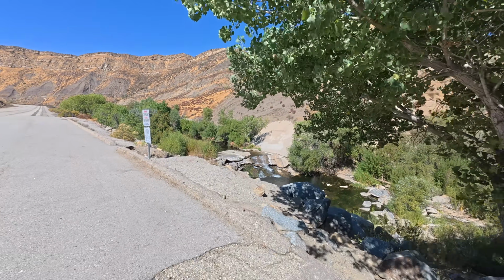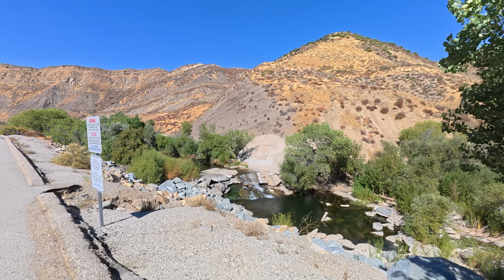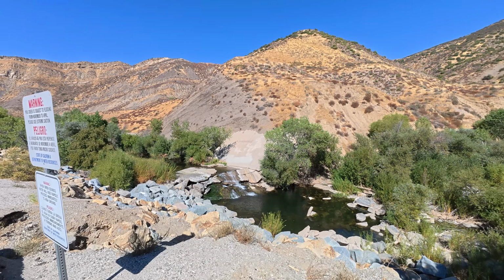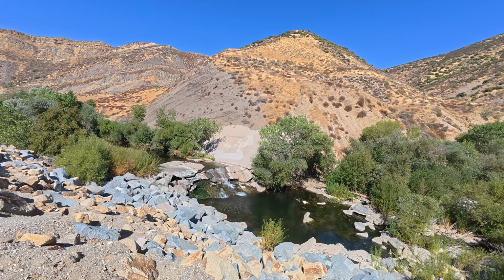Because of occasional flooding, to try and control Piru Creek, they built a concrete channel for it, but that was eventually mostly destroyed by flooding too. But there is a small section of the concrete channel visible here.